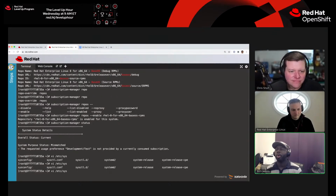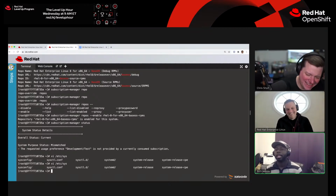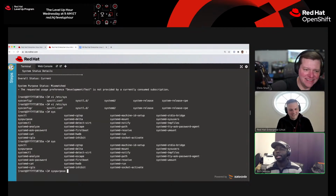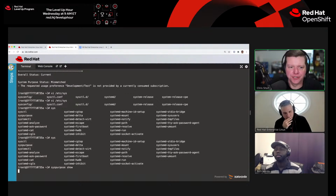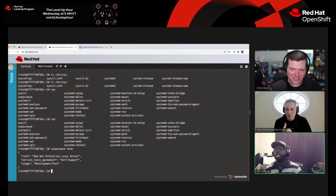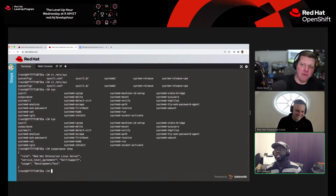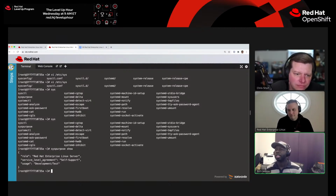Whoa. What are we doing editing files by hand? We give you commands for this. There's a command. syspurpose, S-Y-S purpose. syspurpose show, which will show you your current system purpose attributes. Ooh, today I learned. Yeah, I had never seen this command either. Wow. Okay. I edit files, Rich. It's who I am. I mean, what do you do? You can edit the file, but you didn't have to call subscription-manager refresh after you do it. So it's actually more difficult, I guess.